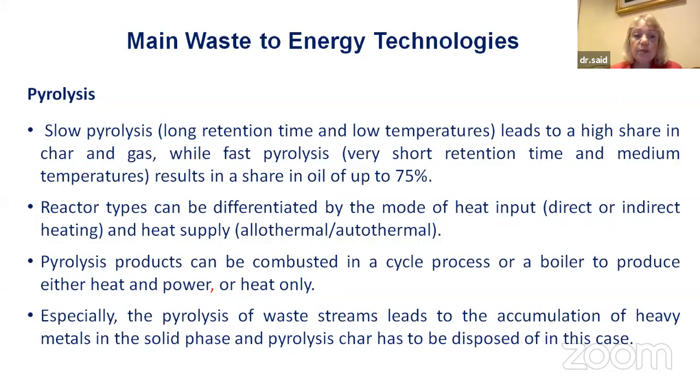Reactor types can be differentiated by the mode of heat input, direct or indirect heating, and heat supply, allothermal or autothermal. Pyrolysis products can be combusted in a cycle process or a boiler to produce either heat and power or heat only.